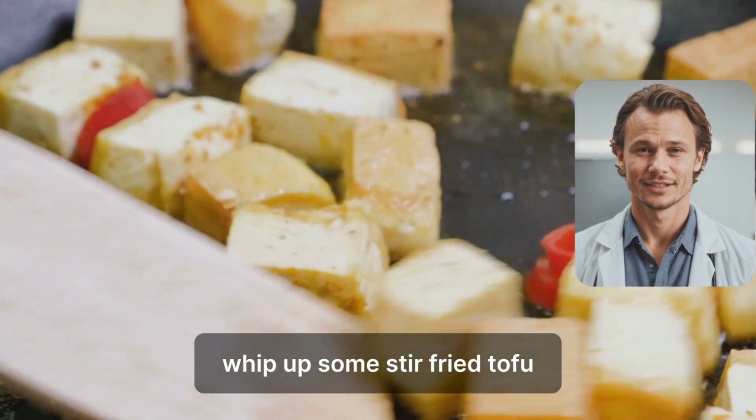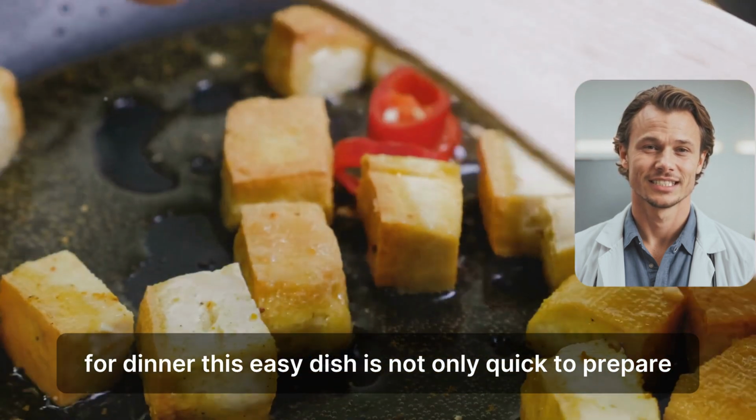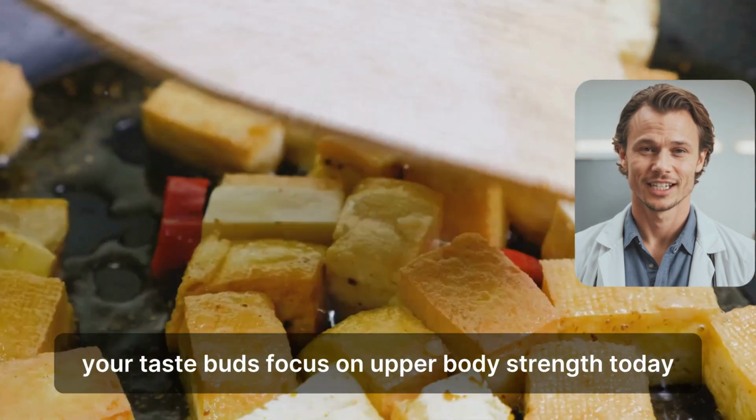Whip up some stir-fried tofu with colorful veggies over brown rice for dinner. This easy dish is not only quick to prepare, but also bursting with flavors that will delight your taste buds.